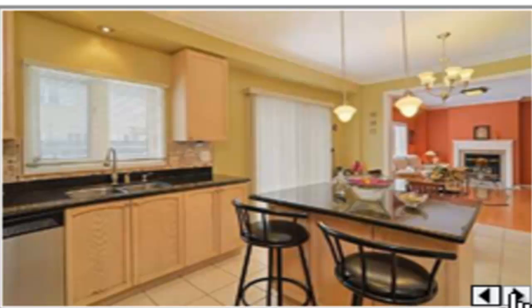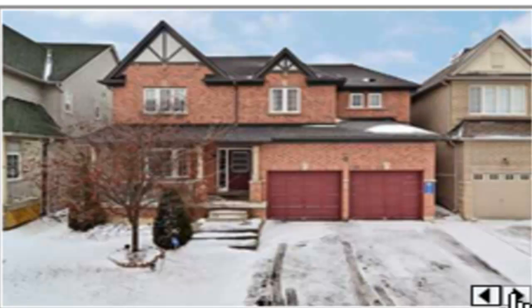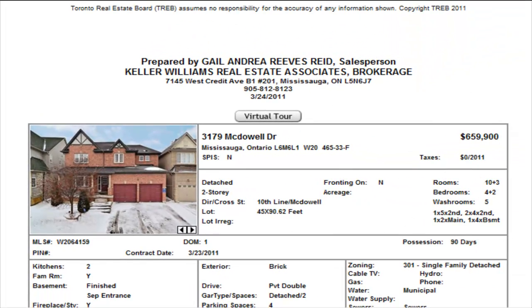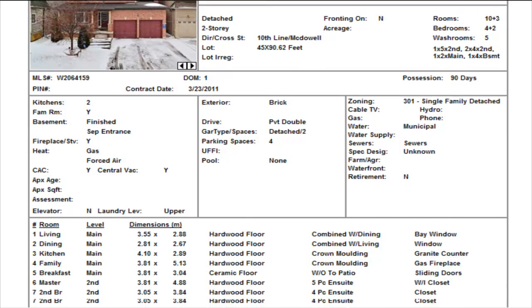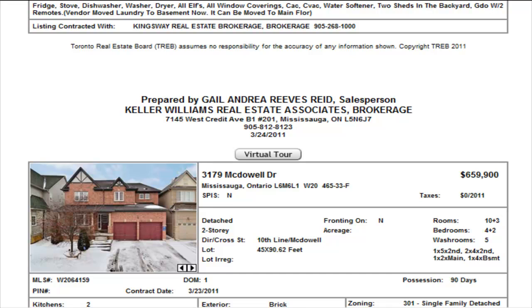There's another home on McDowell, which is also a detached. It's been on the market for over 60 days and that's listed at 565. So how can they justify this price? I'm not sure. Time will tell. $659,900. It does have a finished basement with a separate entrance, so it has room for an in-law apartment. Now, as I said, remember these basement apartments are not legal, so you're buying them at your own risk if you're looking for an income property.